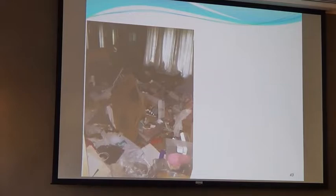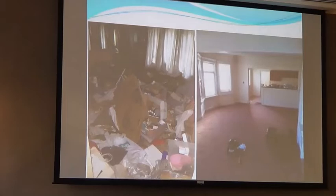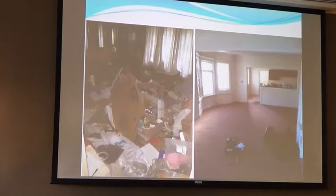Yeah, but this means nothing. I mean, this is nothing. You clean it up, put in new carpeting, new windows, new drapes. Looks a little better, doesn't it? A little bit. Yeah. Here's the bedroom.